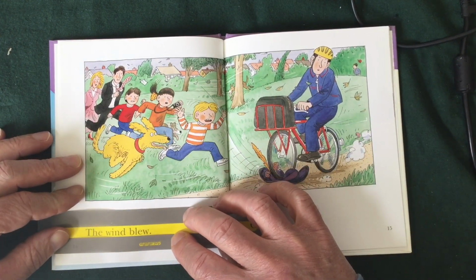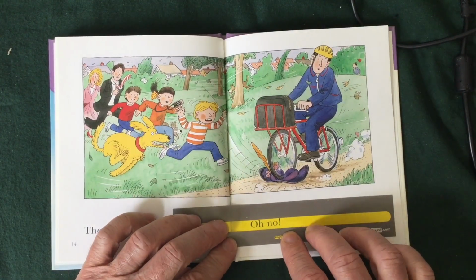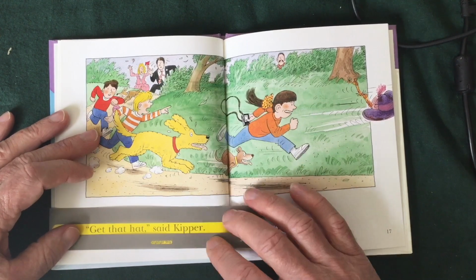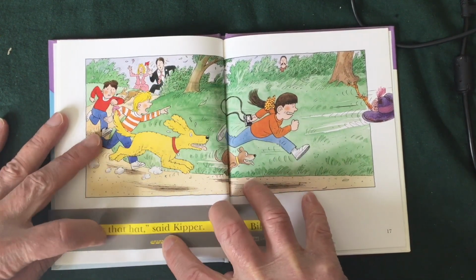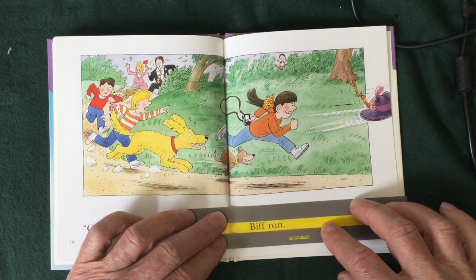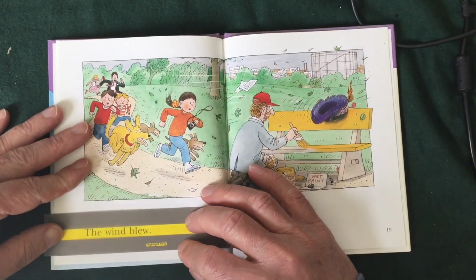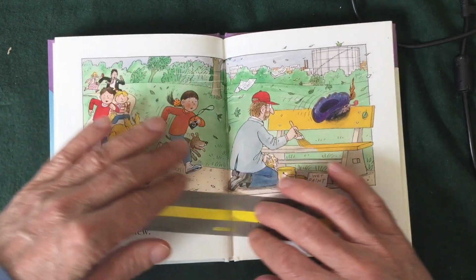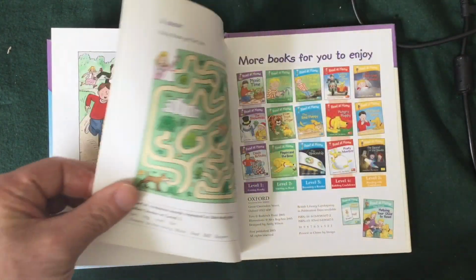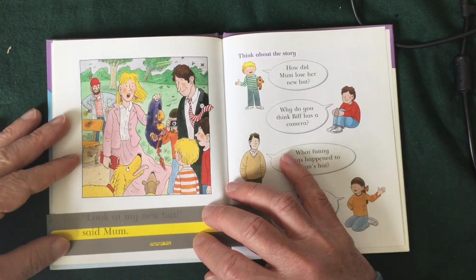The wind blew. We call that a repeat sentence when we see that sentence over and over. Here's another repeat sentence. Oh no! Get that hat, said Kipper. Biff ran. The wind blew. Oh no! Look at my new hat, said Mum.